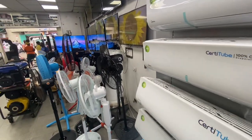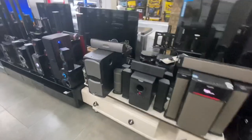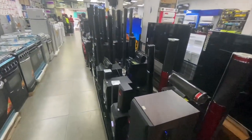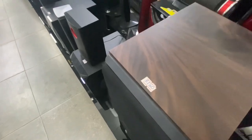These are all fans. So you can come to the store to patronize. Good materials are all here. Let us check. For this set, the price is $150.